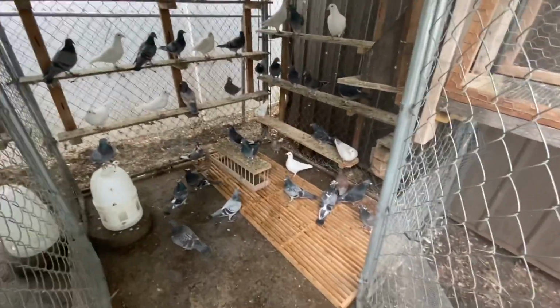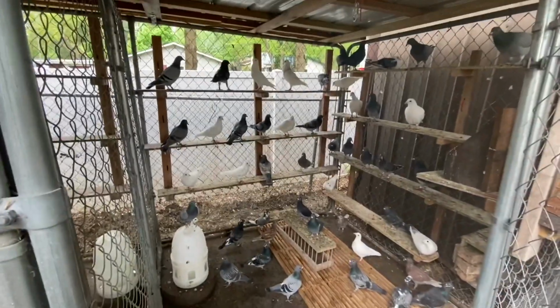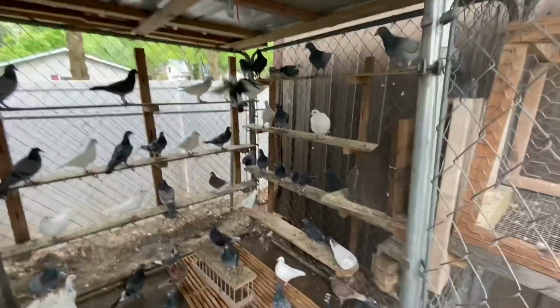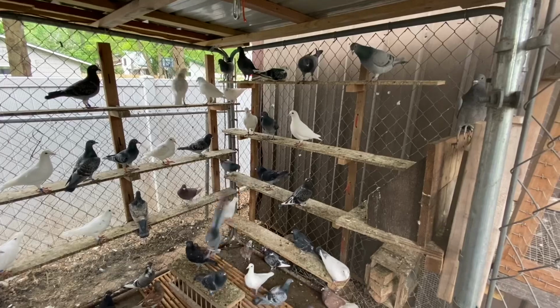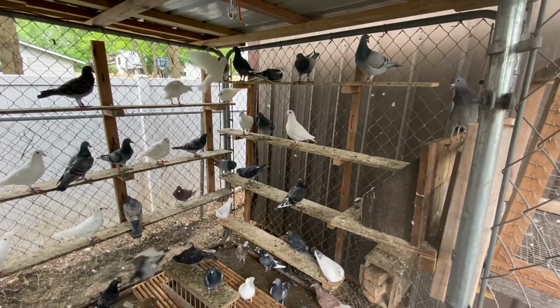And this is my young bird team. As you see, I have quite a few whites in here. I've actually had some of my whites do really good in my races for me. And you can see one up here on top. He's kind of laying down there. It's a saddle. He actually hurt his leg. So that's part of the reason why he's laying there, not acting normal.